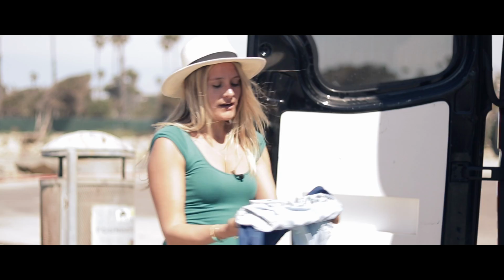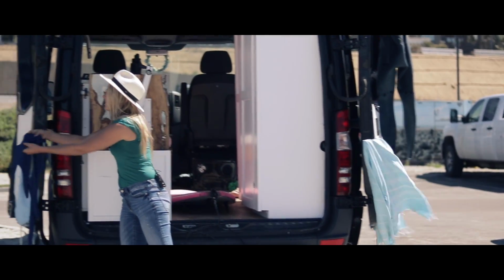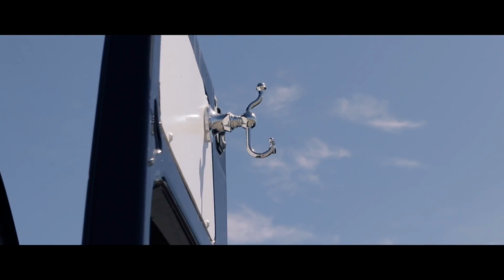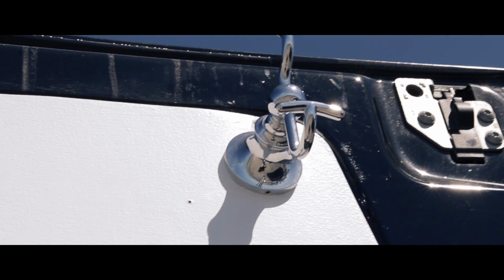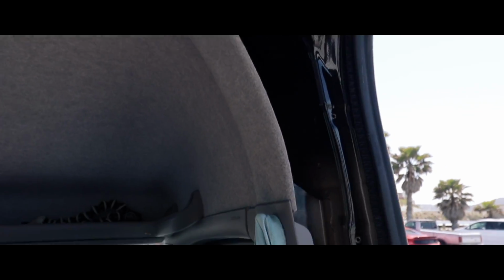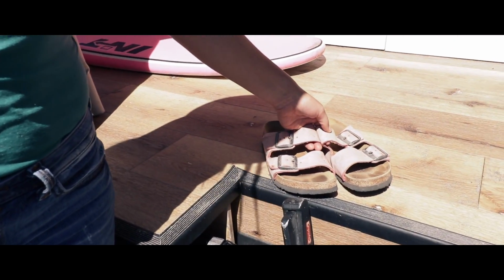On this side, I'll hang my bathing suits. Just every little nook and cranny that you can find to hang wet items up, you use to your advantage. Now hooks, and hooks. That's something that you cannot have enough of in the van. Come around here and I'll show you another reason why. There is a hook on the passenger side seat just behind it, and so I will hang my bathing suit to dry on that.